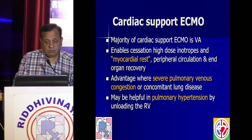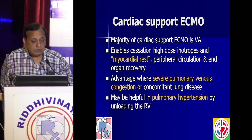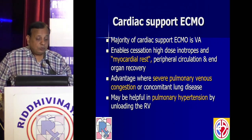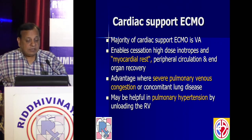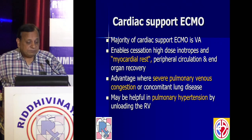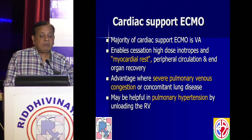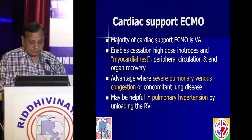Now, what is a cardiac support for ECMO? A cardiac support for ECMO, the VA ECMO. What does it do? It gives myocardial rest. It relieves the pulmonary venous congestion, and it is helpful in relieving the pulmonary hypertension. That is what a VA ECMO would do to the heart.